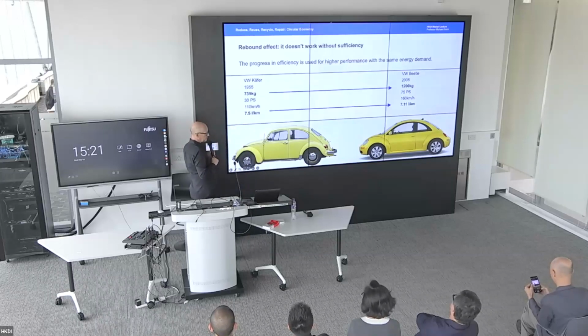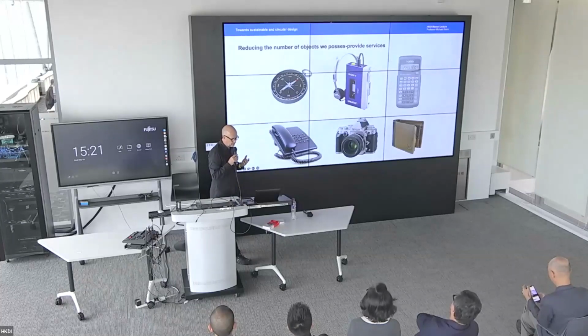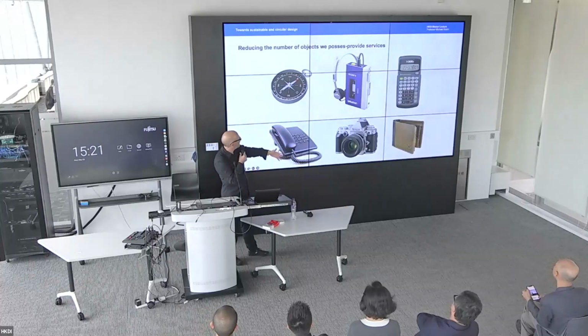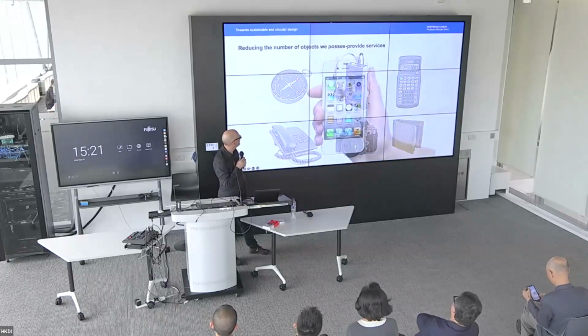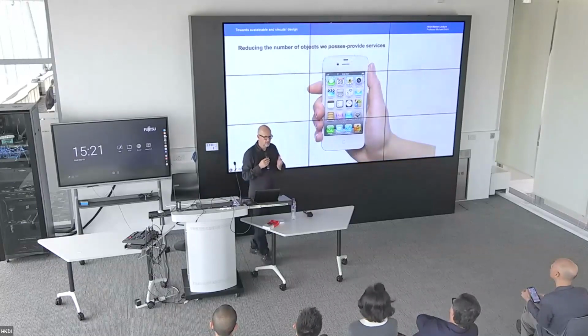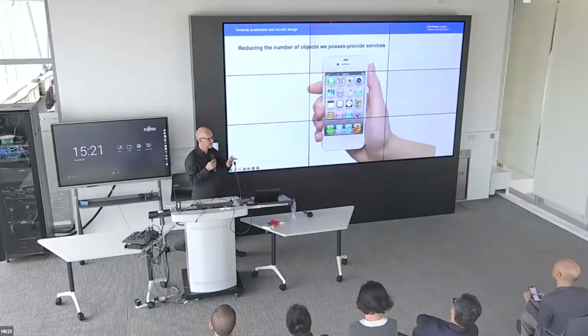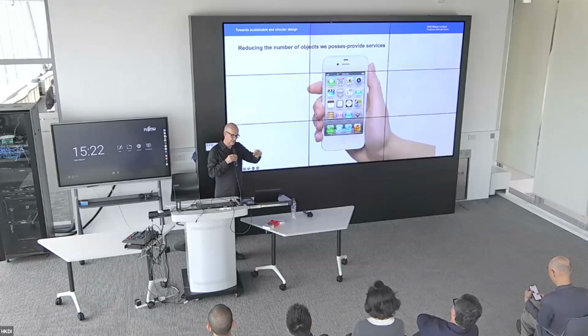Another interesting example is reducing. Reducing the number of objects we possess or that provide us a service. So these are items from, let's say, the 70s, 80s and 90s, and this was reduced to that. One item has all the functions other products have. So that's reduction. We reduce it, and we have the same functions in one piece as we had before in like 5 or 6 products.